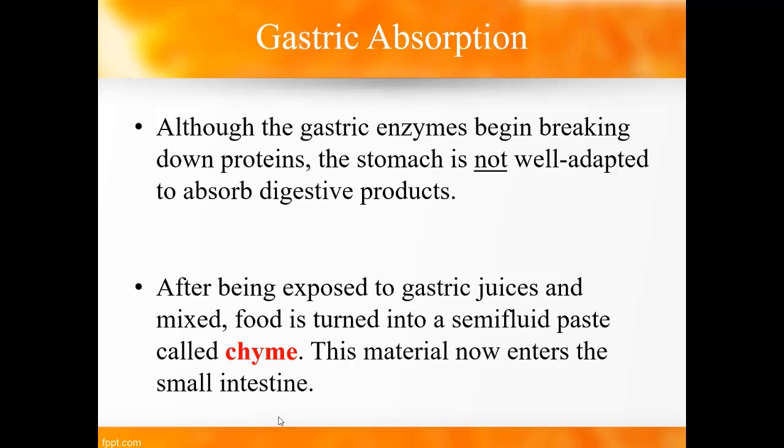So of course the stomach is an important piece of this puzzle, but it doesn't really absorb anything because it can't. Now we have the food you've already eaten, it's been through the stomach, it's been in the presence of gastric juices. At this point, as this material is leaving the stomach to get toward the small intestine, it's not called food anymore because it's not. It's now called chyme. So this is a semi-fluid kind of paste that's not the food that you ate, but it's not feces yet either.